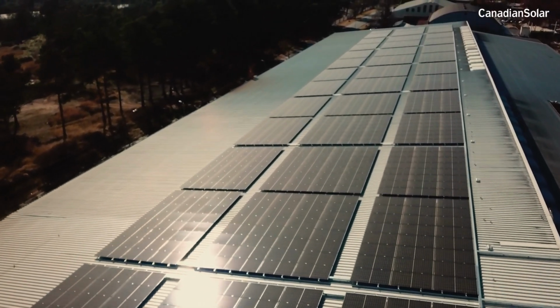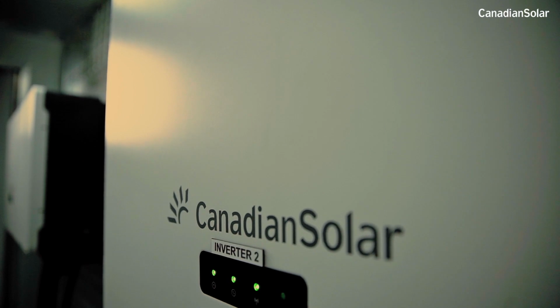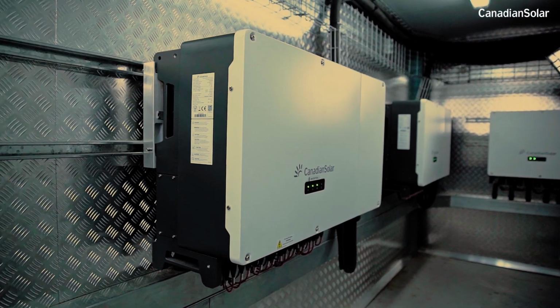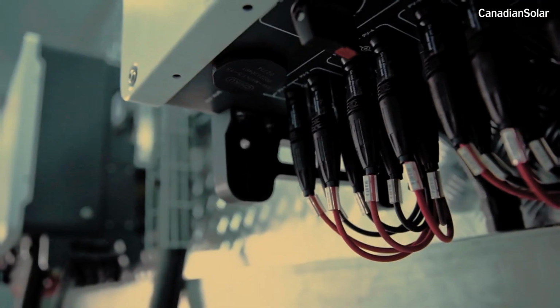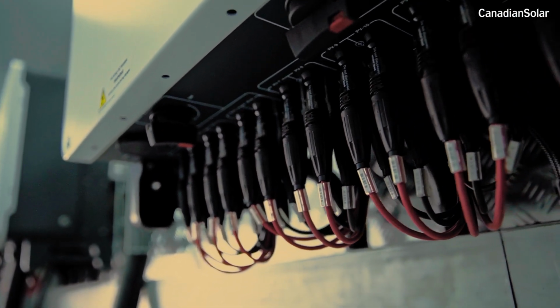The PV power is generated by Canadian Solar PV modules, and the power is converted by the brand new 100% designed and manufactured Canadian Solar grid-tied inverter. This 120 kilowatt inverter has 9 MPPTs with an output current of 32 amps per MPPT.